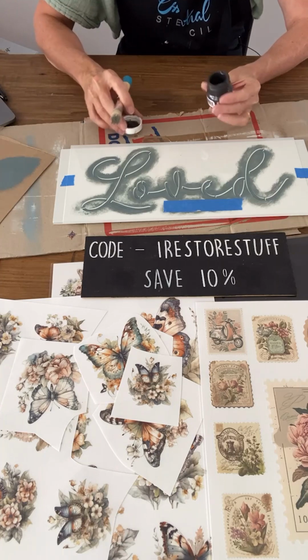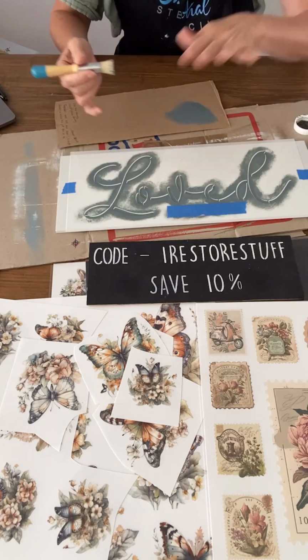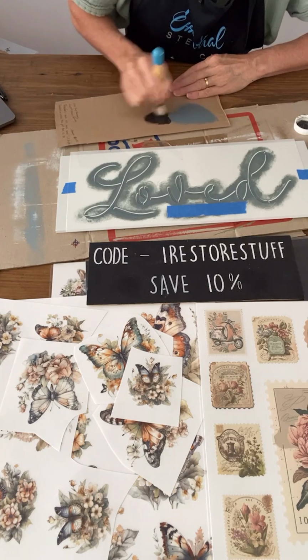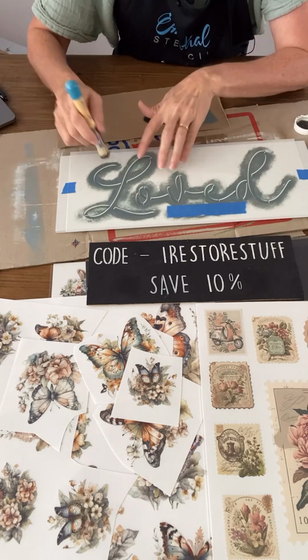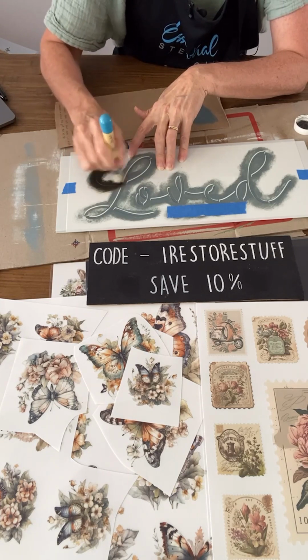All right, this colour is called Cast Iron, just a really dark charcoaly grey. Hopefully these two colours, the blue pine and the charcoal, are enough of a contrast to be able to see that shadow underneath. I don't know, we'll see when we're finished. All right, so I'm jumping on here. We're going to go all around again and make a nice solid colour.